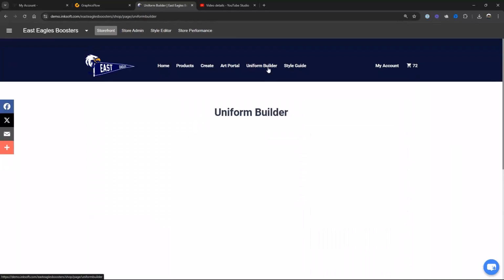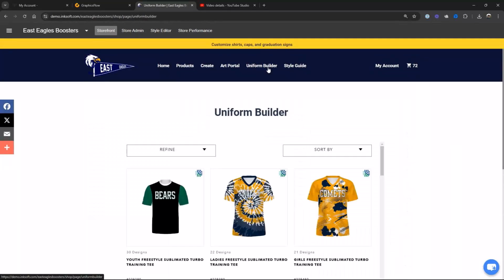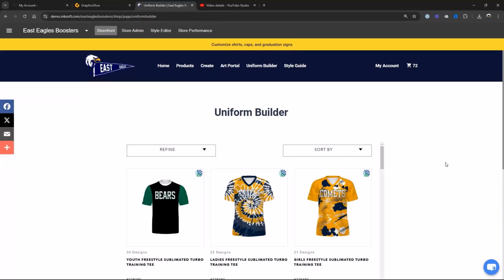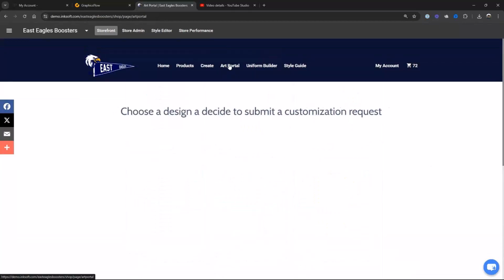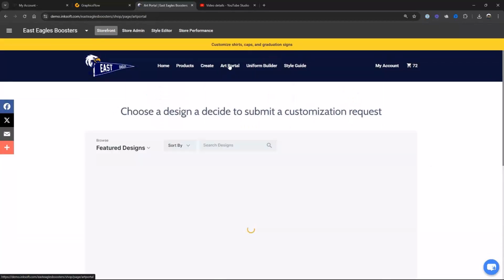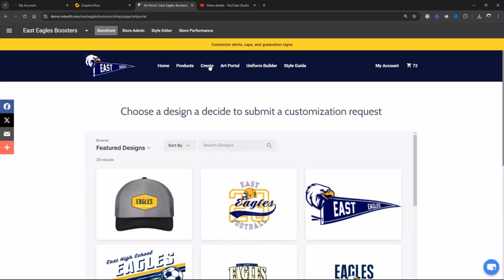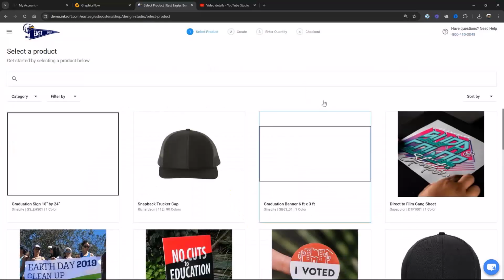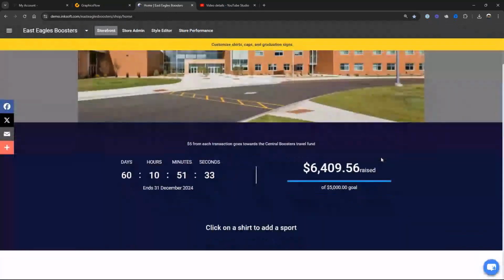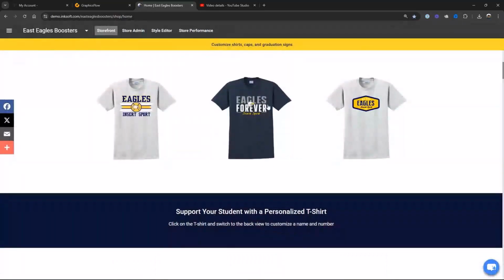In this store, I also took the Augusta Sportswear Uniform Builder. Augusta was kind enough to provide me with the embed code, so I embedded their uniform builder into the store. I've got the GraphicsFlow art portal embedded into the store. And then I also have the InkSoft Designer embedded into the store with custom designs, which is kind of fun. And then we also have some interesting things we've done with designs down here that are editable.